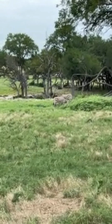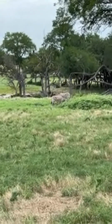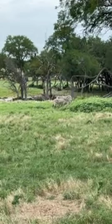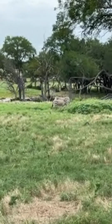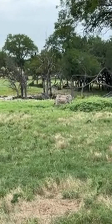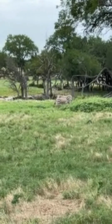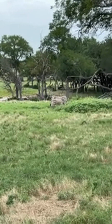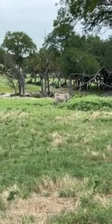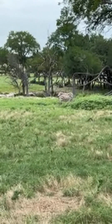I had never seen one before working at Fossil Rim, and coming out here to Fossil Rim, it kind of caught me off guard. I wasn't used to a big antelope like that. The males can weigh like, I don't know, 500 or 600 pounds. They're just a big animal that is shy.